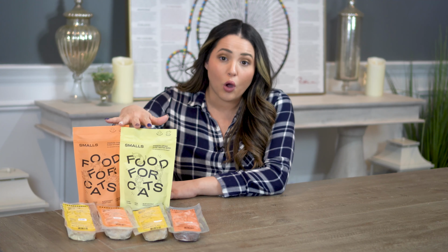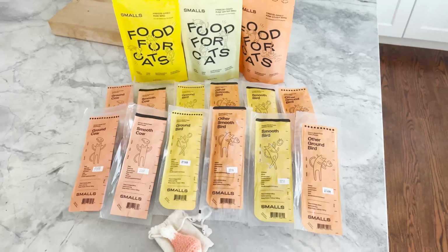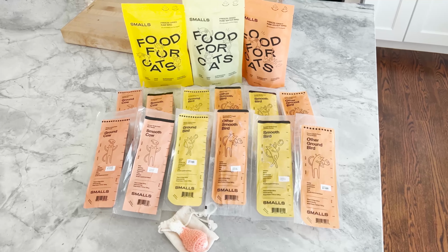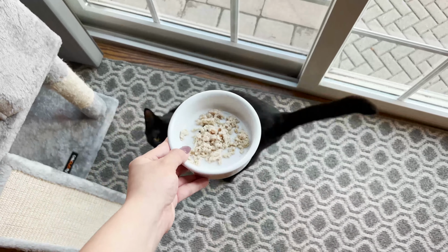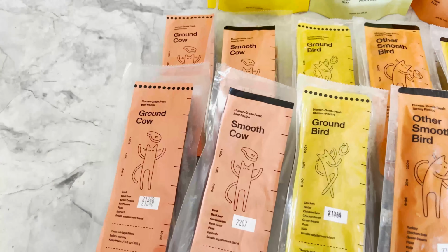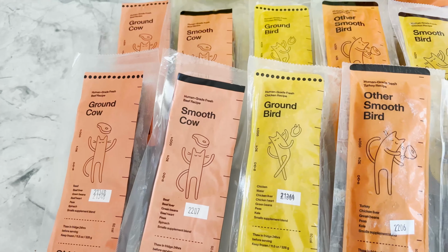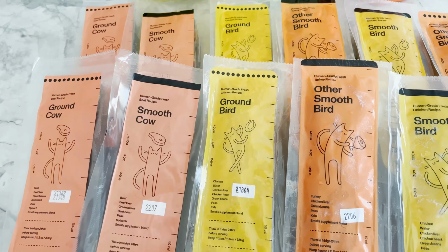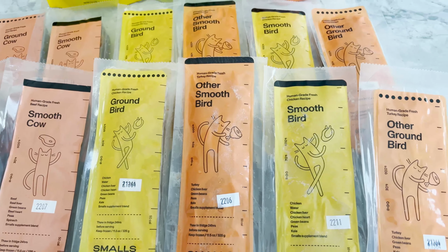So they have two food options. They have freeze-dried raw cat food and human-grade fresh cat food. I'm going to talk about the human-grade option first. So these meals are all natural. They are formulated specifically for cats. They are high in protein without fillers, and they offer a variety of flavors and even textures because some cats can be picky. So there's poultry, beef, and if your cat prefers a pate or a shredded option or a ground option, there are, again, those different textures.